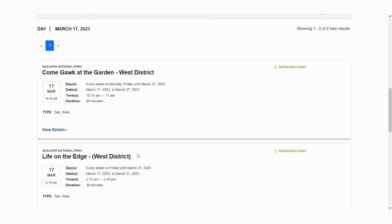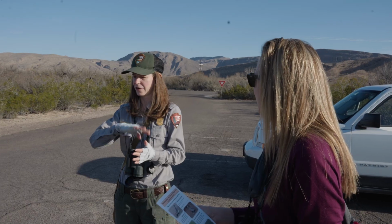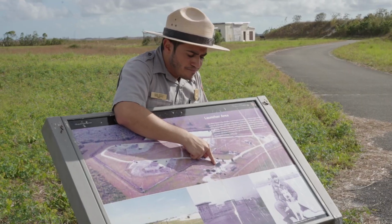And these are some of our favorite things to do when we're in the parks. It just gives you a much deeper look and understanding of some of the places that you're visiting. And again, don't get discouraged if you go to check the calendar and there isn't something listed. Sometimes these are updated a week or 2 weeks in advance based upon ranger availability. So make sure you're checking back the sooner it is to your trip.